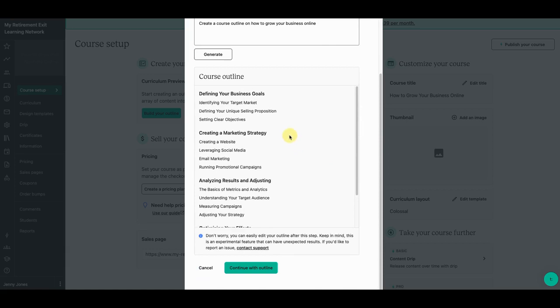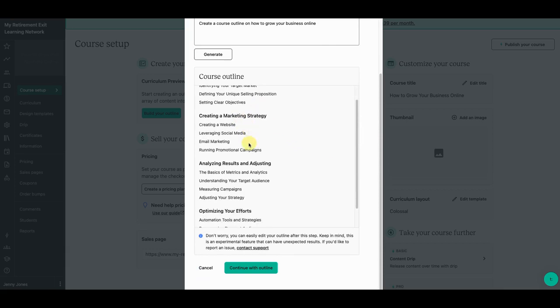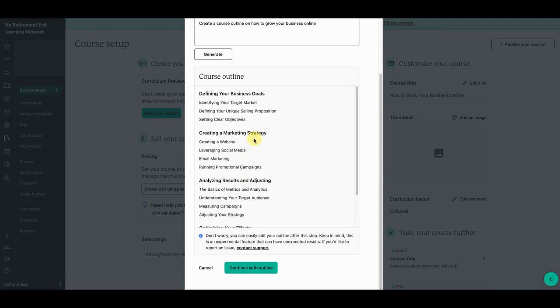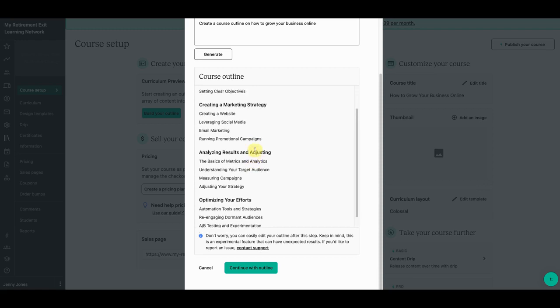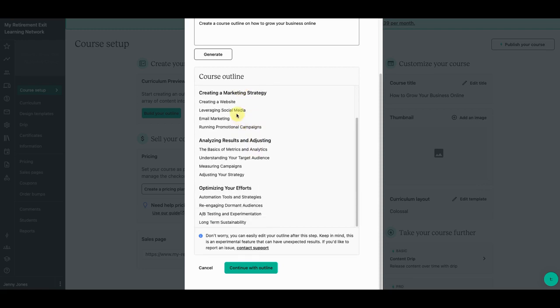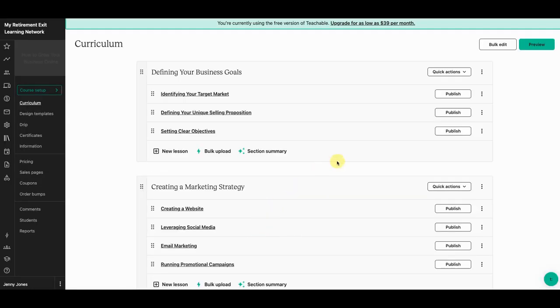So they got defining your business goals, creating a strategy, creating a website. This is not bad. I like this. So they got 1, 2, 3, 4. So basically 4 chapters, and then you can have these 4 sub chapters underneath each one. So we'll go continue with the outline. We like how that looks. So it's already ready, right? So now all we have to do is just put in the content, right?